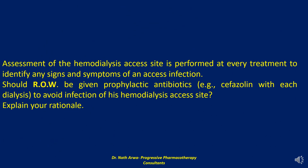Assessment of the hemodialysis access site is performed at every treatment to identify any signs and symptoms of an access infection. My next question to you reads: should ROW be given prophylactic antibiotics, e.g., cefazolin with each dialysis, to avoid infection of his hemodialysis access site? Explain your rationale.